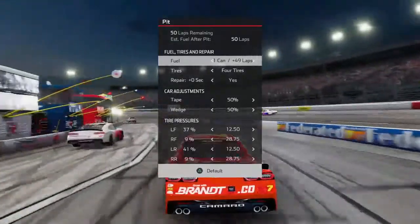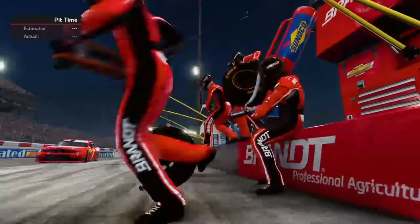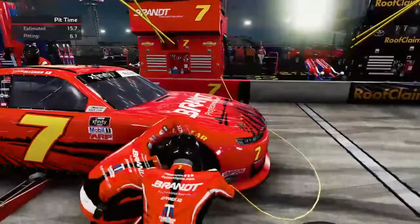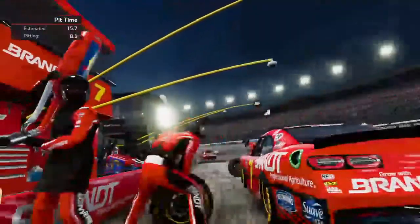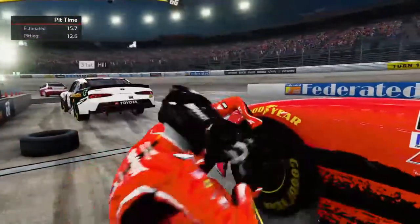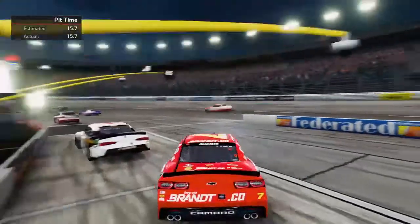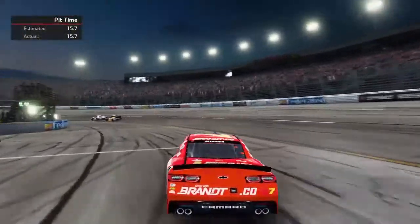But yeah, with all that, honestly, I think that's Bristol dirt. Why? I'm okay with experimenting with ideas, but why? You could have gone to any other dirt track currently in place, but why make Bristol dirt?